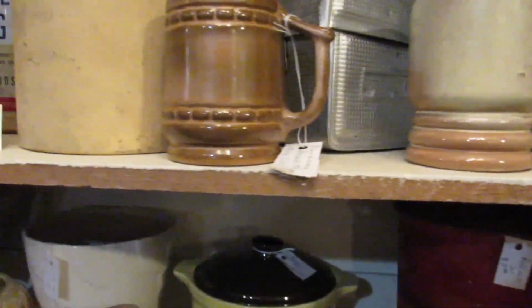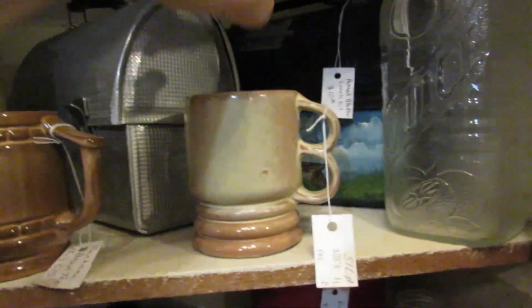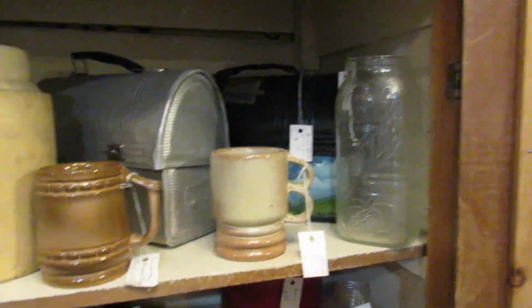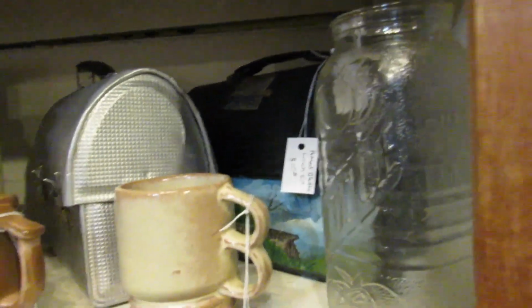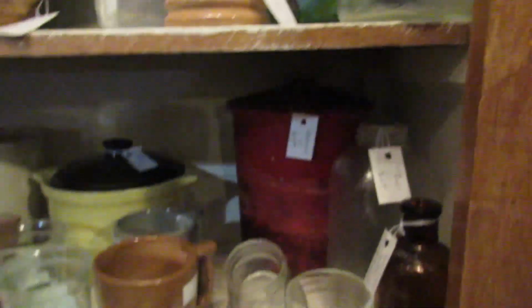A couple of other Frankoma pieces. I've got a couple of old lunch boxes. That one has a scene painted on it. It's an old barn and stuff. I think I've got $10 on that. That's a pretty good deal.